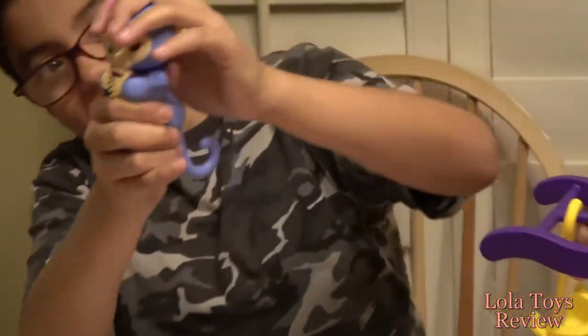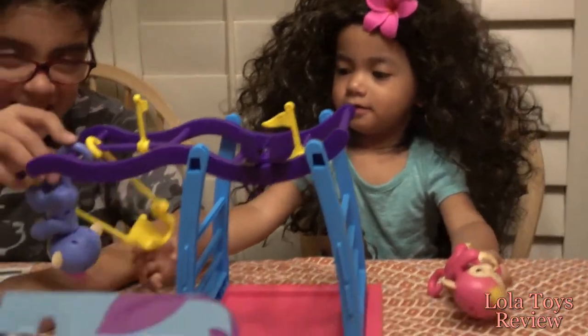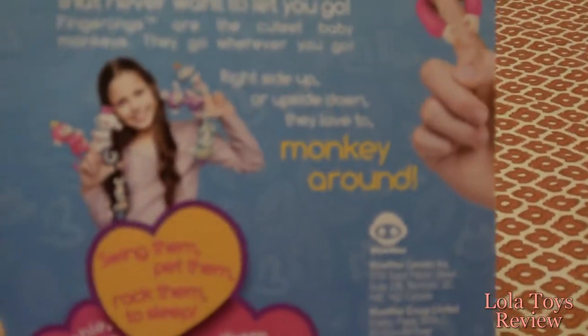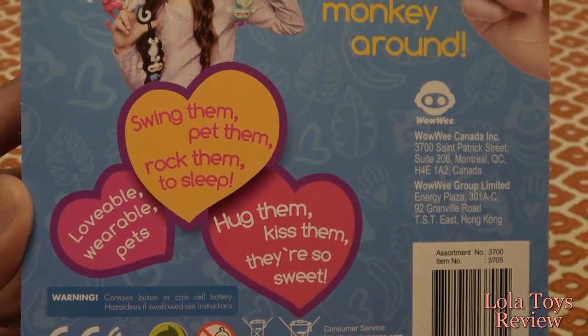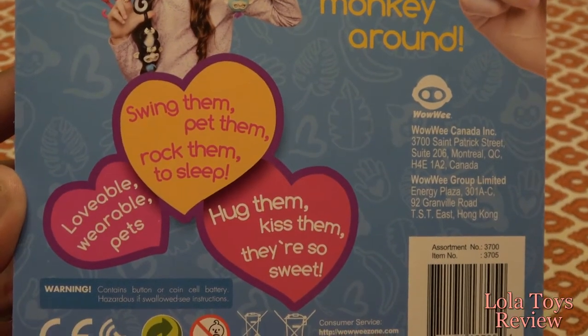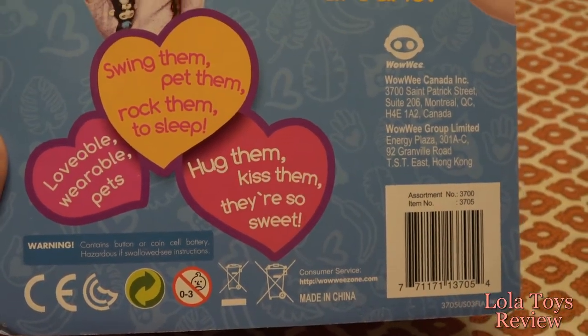Back to Daniel. Ooh, that one just farted again. This one's gassy. Guess it happens, huh? You could swing them, pet them, rock them to sleep. Lovable, wearable pets. Hug them, kiss them. They're so sweet.